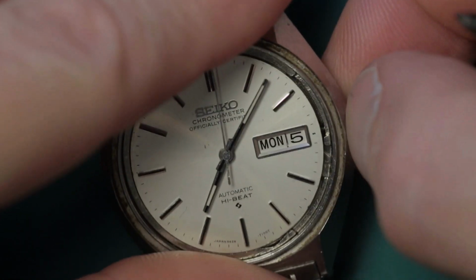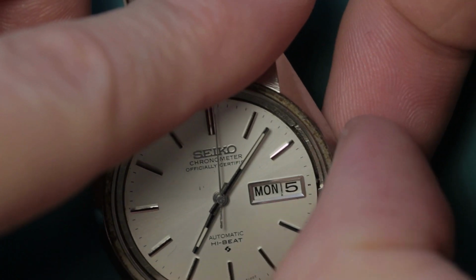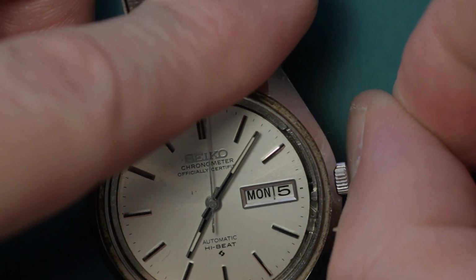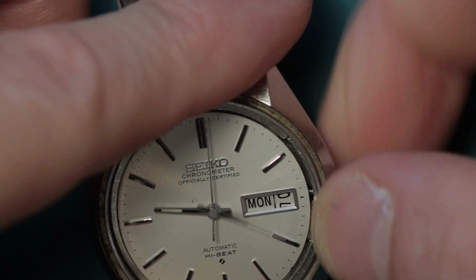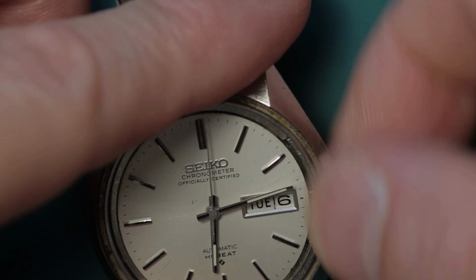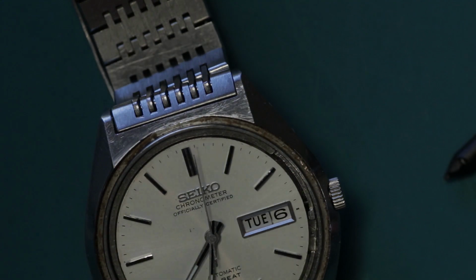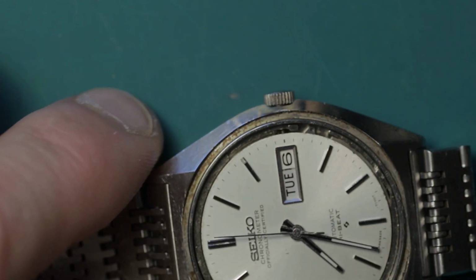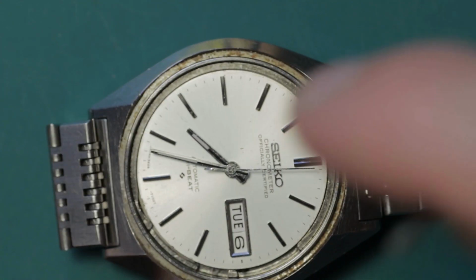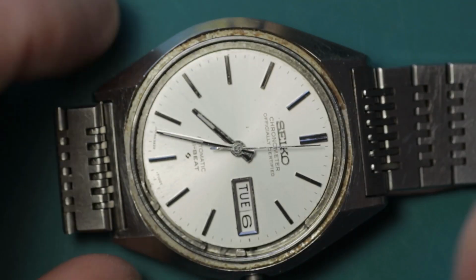So if you look down the side just here, you'll see that protruding in the fully in position, and that disappears if I pull the stem out to the hand setting position, as you can see. And interestingly, we can also see that the day and date change is nowhere near where it should be. Okay, so let's pop the stem out. Try and do this and keep this on the camera for you. There we go.